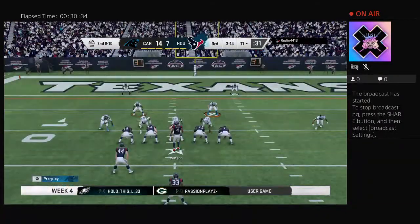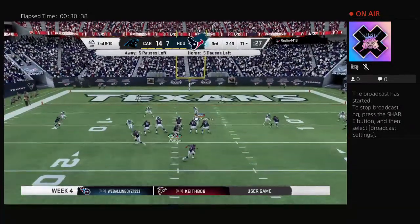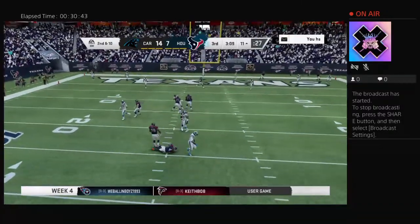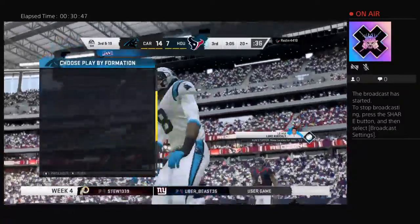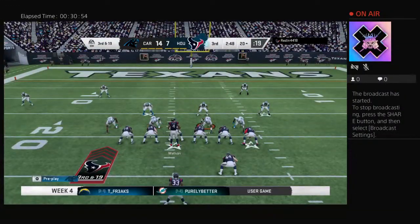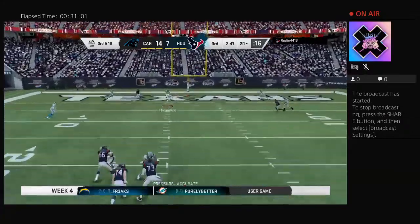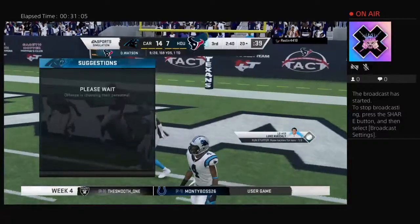After the incomplete pass, here now is 2nd and 10. Throwing again is Watson. The Panther rush too strong. They get there and take him down. Brian Burns in there to get him, and that is sack number 6 now for him on the year. Following the sack, it's now 3rd and long for Watson and the Texans. 3rd and long, it's Watson. Toward the end zone, but that's going to wind up incomplete.